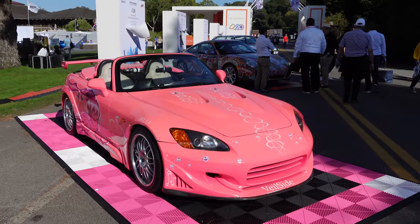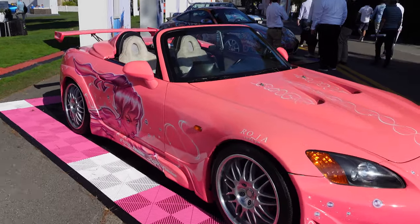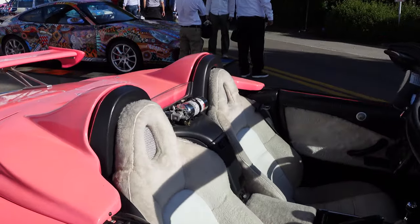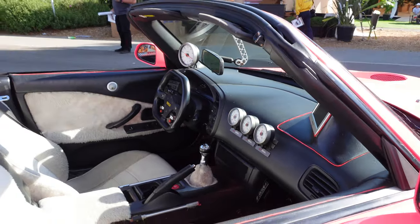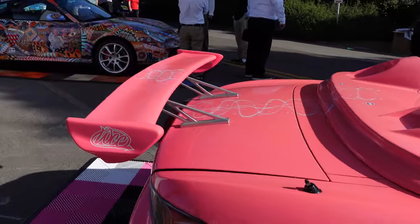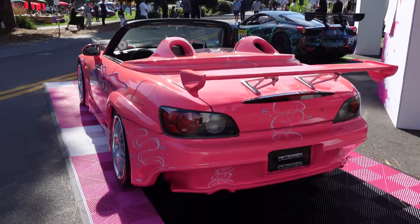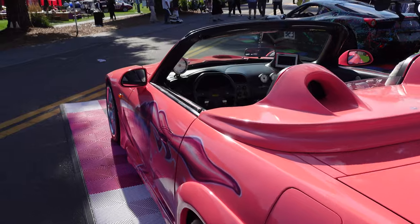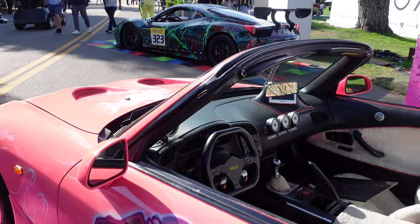It'd be absolutely crazy to not point out Suki's S2000 from 2 Fast 2 Furious. I think it's the actual movie used car, but it's still got the original pink livery on it, the white fuzzy seats. Oh my goodness, look at the Panasonic screen that had that little anime character, like, I don't know, sort of like during when she was driving in the original race at the start of the movie. But yeah, pretty iconic car. I think everybody knows Suki's S2000, or just at least they know it by the pink S2000, 2 Fast 2 Furious. Still in its original condition, and yeah, the nitrous buttons on the Sparco steering wheel, pretty damn cool.